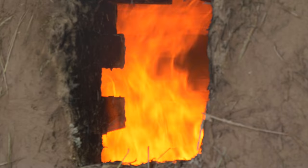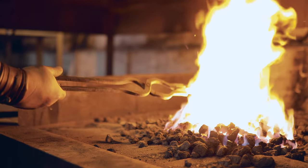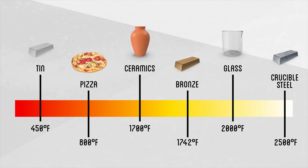Today we're going to see how hot we can get things. In many ways, the history of humanity can be summarized as humans learning how to make fire hotter and hotter. This has been a constant challenge and journey as we work our way through time, unlocking ceramics and metals as the maximum working temperatures we can reach get higher and higher.